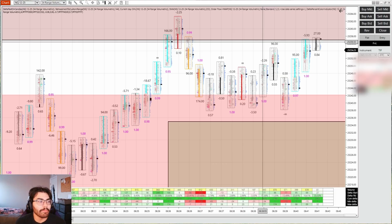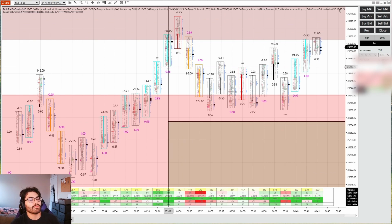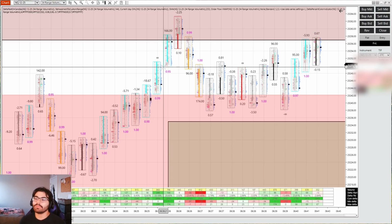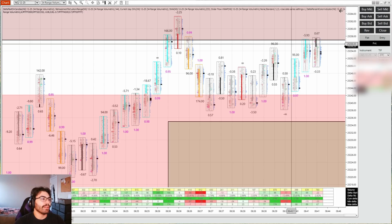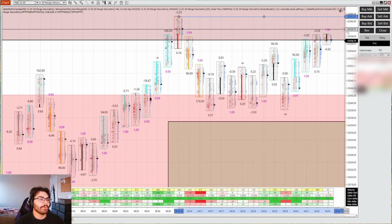Now we're in that area where the buyers were trying to step up before. So we're going to see what happens. We're in this area. As long as we don't close above or wick above this high right here, then I'm still looking for the same play.